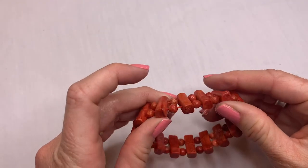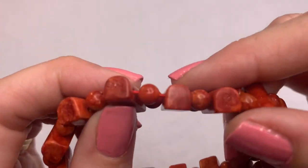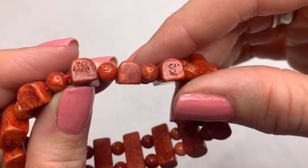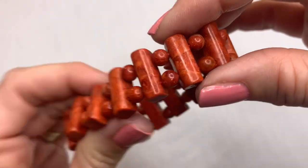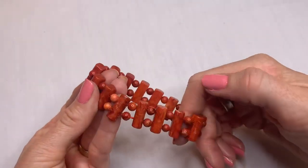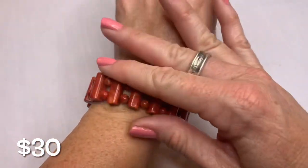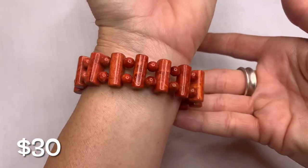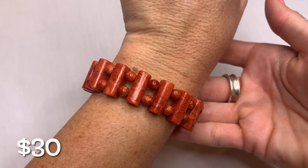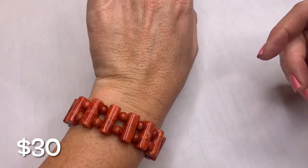Ooh, this looks like coral. It is very porous. I think this is a coral stretch bracelet. This is really nice. Love natural elements. Stones, corals. It's just my thing. I love it. And I really like this. I'm going to leave it on for now. I like it.